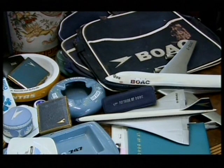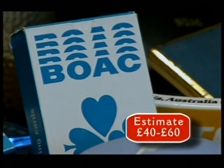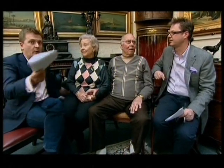Our final item is Jack's collection of BOAC memorabilia, accumulated during his years in the business. There can't be many collections like this around. This is going to be a bit bittersweet for you, isn't it, seeing all this go? Not really. I've had it a long time. And the good thing is that you still fly around the world. Anyhow, we've got loads left. We've still got loads left. Yeah, there you go. Everyone's happy.